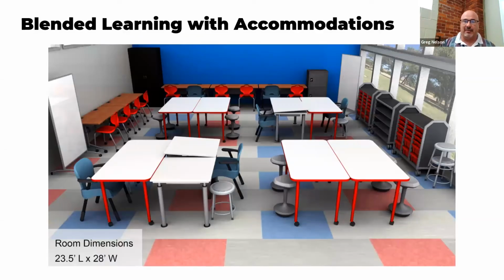This is a blended learning rendering. And so in this case, the central tables are really for doing group work. And then the tables along the edges are for desktops, laptops, that kind of thing. And so what's the cool thing about this? So these have tilt tables. And in this case, the tilt tables are very similar in look to the other tables that are around the room. And so those tilt tables can allow people individually to set the workspace at the angle that they need in order to accomplish what they need to accomplish, in order to accommodate a postural need while writing, drawing, or that kind of thing.